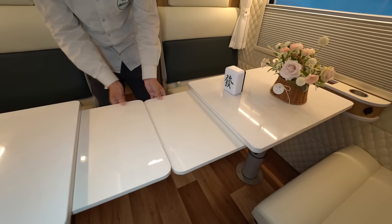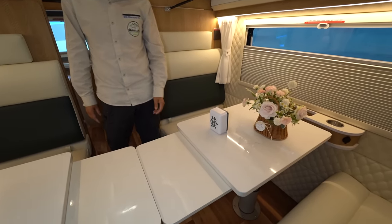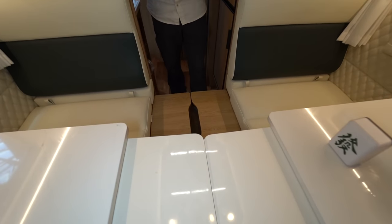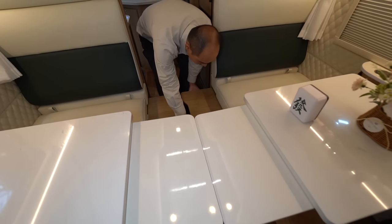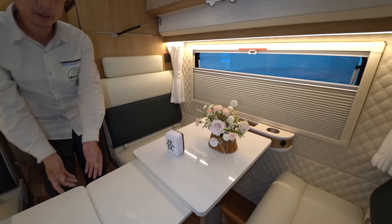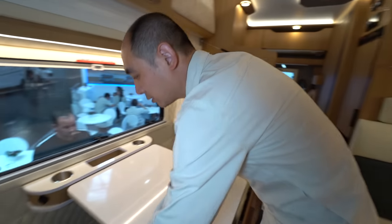Stand board, two tables, and a long table. Ah, large table, yes. If we combine these two, we want to eat here. To eat, sit. Seats: 1, 2, 3, 4, 5, 6. Of course, yes. Up to 6 people, easily. And put the tables down, like this.